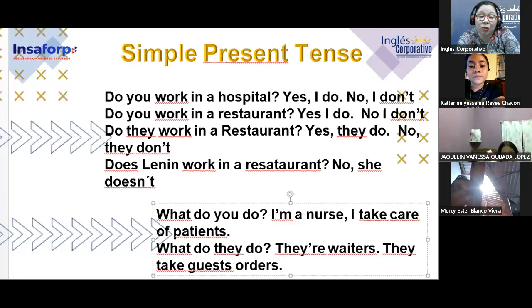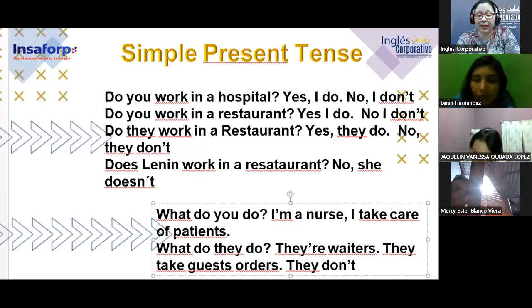Entonces vemos que es una oración completa. Una oración completa está compuesta por subject, verb, and complement, all right? Subject, verb, and complement. Ahora, puede ser que digamos algo que no hacen, ¿verdad? Podríamos decir, por ejemplo, they take us orders. ¿Qué podríamos decir que ellos no hacen? They don't. ¿Qué podríamos decir que es lo que no hacen los meseros? Cooking. Ah, very good. Pero en tiempo presente. They don't cook.